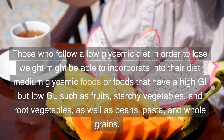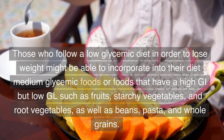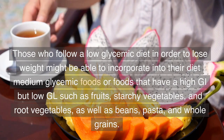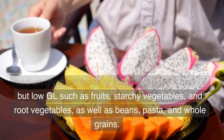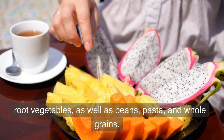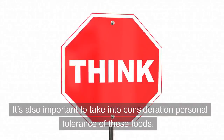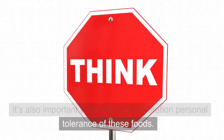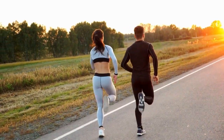Those who follow a low glycemic diet in order to lose weight might be able to incorporate into their diet medium glycemic foods or foods that have a high GI but low GL, such as fruits, starchy vegetables, and root vegetables, as well as beans, pasta, and whole grains. It's also important to take into consideration personal tolerance of these foods. To help maintain a healthy lifestyle.